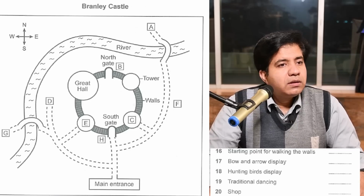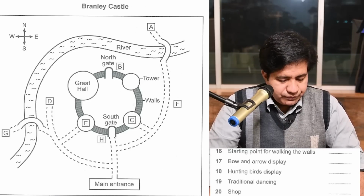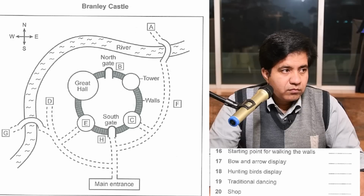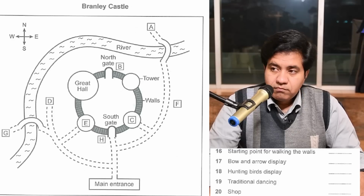And finally, the shop. It's actually inside one of the towers, but the way in is from the outside. Just take the first left after the main entrance, go down the path and take the first right. It's got some lovely gifts and souvenirs.